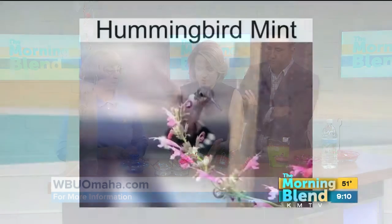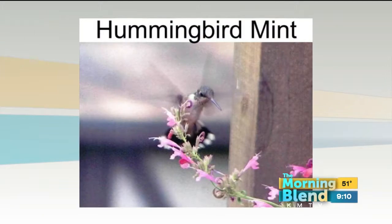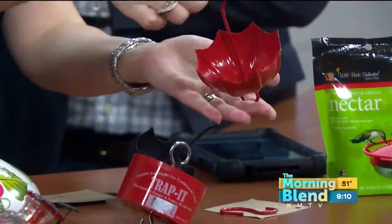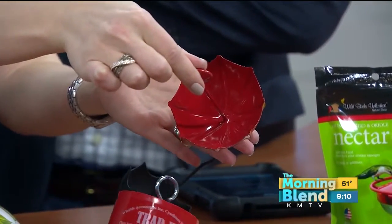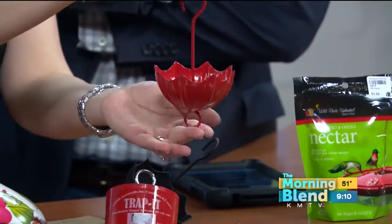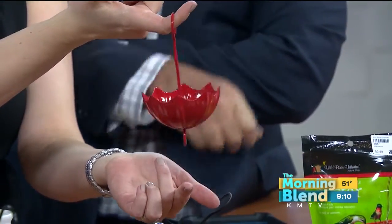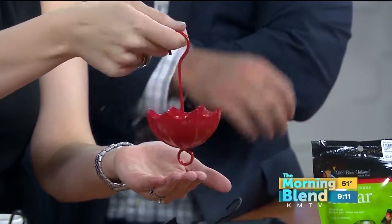Love some of these other feeders and things that you sell at Wild Birds Unlimited. Right. So how are we using these pieces? Those are ant moats. You fill them with water and then hang the feeder below. So you would put the water inside the umbrella, and then you would hang it this way, and then latch the feeder to the bottom here, and then put this on your shepherd's hook or tree limb, whatever you've got.